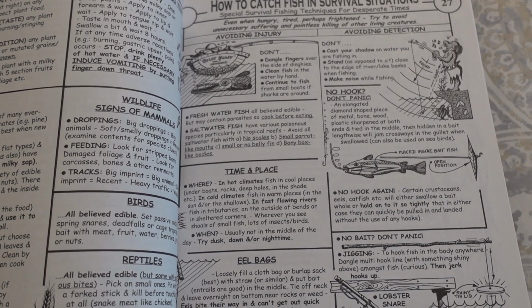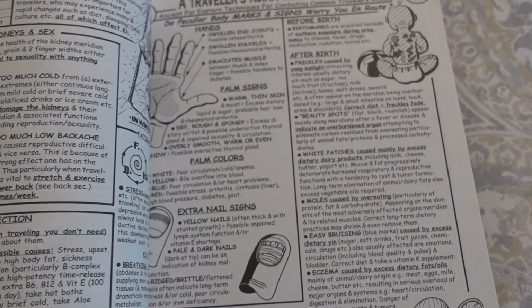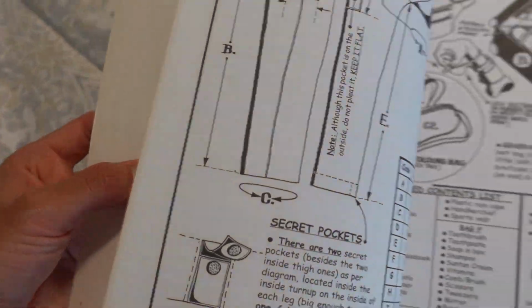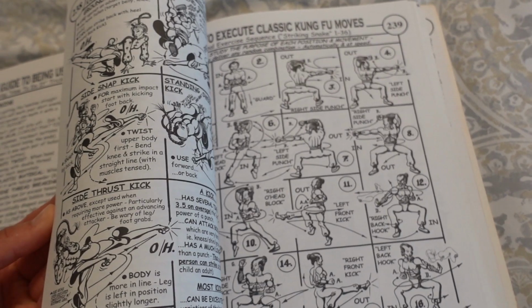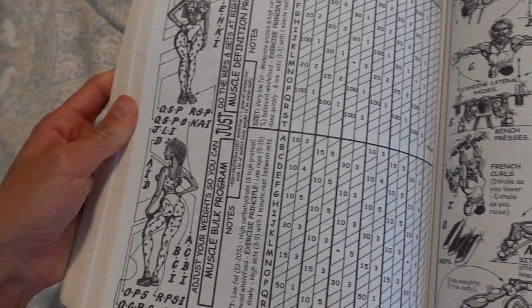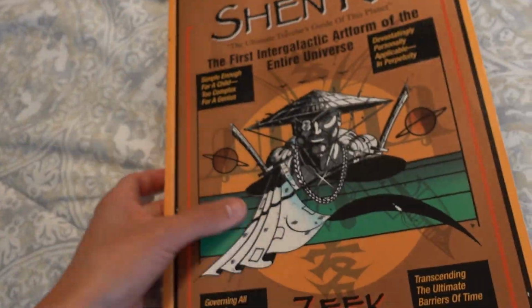How to catch fish in survival situations. How to survive disaster situations. A traveler's Asian health secrets. Traveler's custom case, what to put in it. Custom apparel. It's so weird. It even has like sex things and like sewing and tying a knot and walking stick combat. Like it has a bunch of random stuff like kung fu moves, body sculpture program for men, basically like home workouts, no equipment exercises. It just goes on and on, basically.